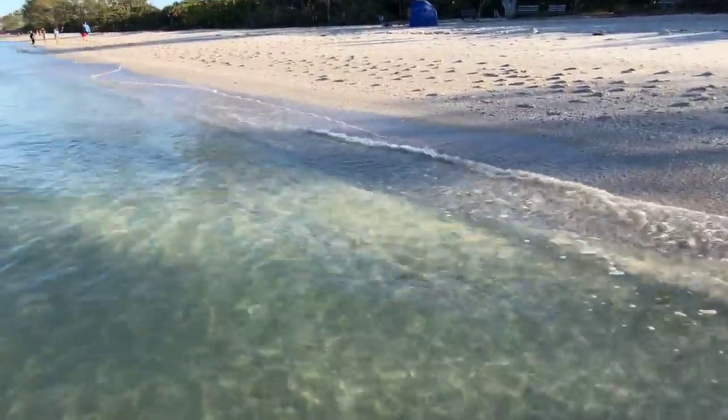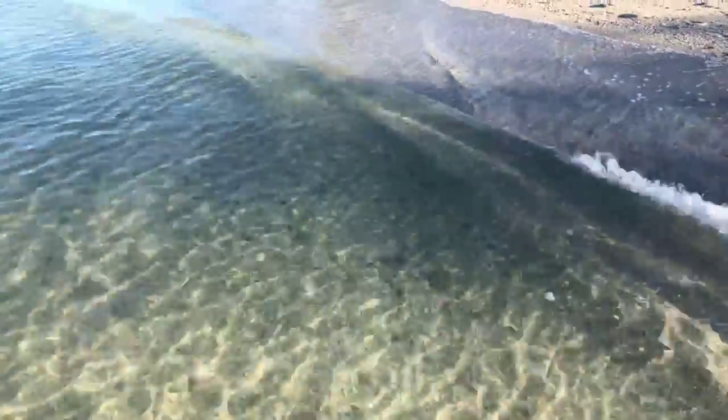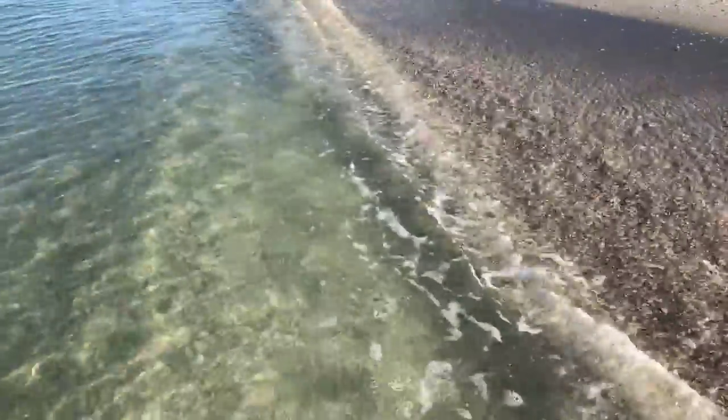This is where our friend Bill finds his shark's teeth, right along this ridge line. See this ridge line down here? Boy, he found some nice shark's teeth. He found a big one the day before yesterday. You see how clear it is? But right along that ridge there, that's where things get caught up. See this ridge? It's kind of hard to see with the waves.